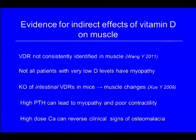There's also evidence for indirect effects of vitamin D on muscle. We note that vitamin D receptors are not consistently identified in muscle tissue. The most famous example of this is the publication by Wang and DeLuca, in which they did not identify and are sure there are no vitamin D receptors in muscle tissue. Not all patients with very low D levels actually have myopathy.